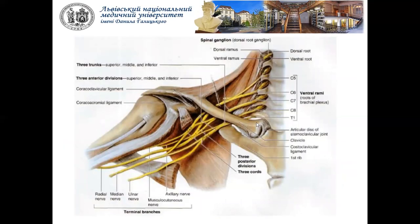In this picture, the long branches of the brachial plexus are pretty well visible. You can see the division, right? 3 cords: lateral, medial, and posterior. 3 trunks, pretty well visible: superior, middle, inferior. And 4 nerves: the musculocutaneous, the medialis, radialis, and ulnaris nerve.